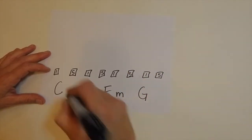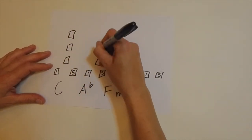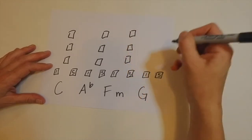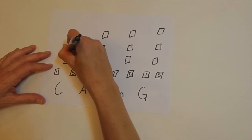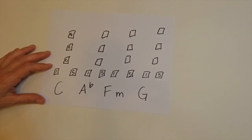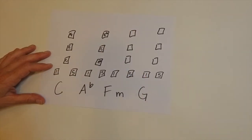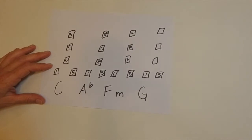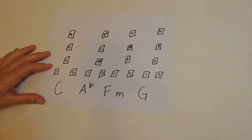All right. And then I'm going to draw my chords as squares as well. Why not? And then one more. C, E, G, A flat, C, E flat, F, A flat, C, and G, B, and D.